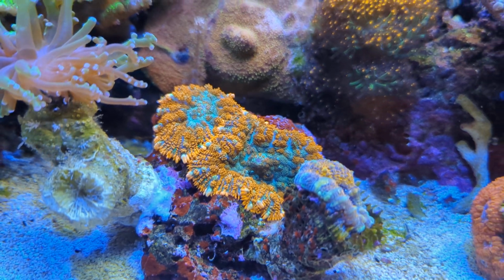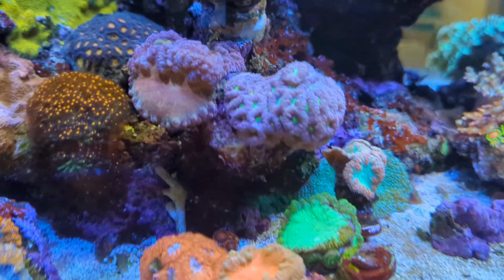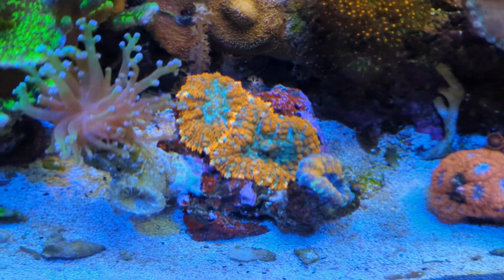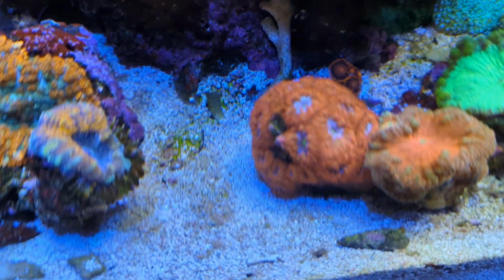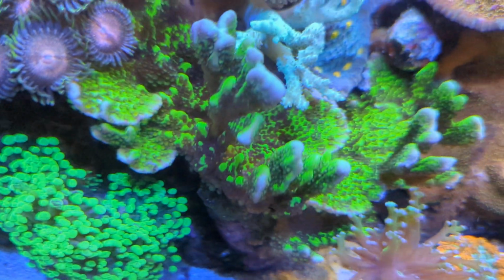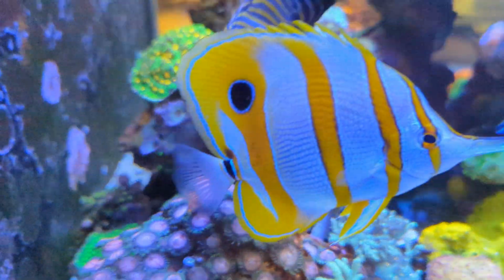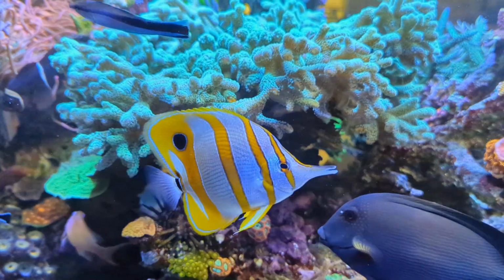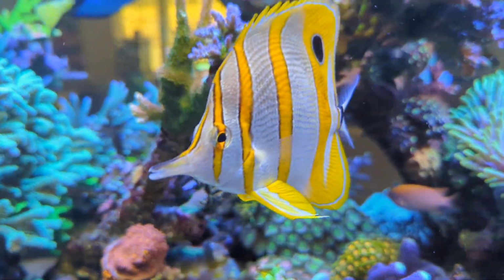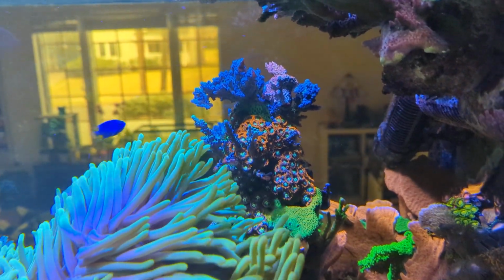I think this is Rhodopterus. That's Bastomusa. Last time the Rhodopterus touched the Bastomusa, so you see there is a damaged area. I hope they're going back. I think this is Confusa. The copperband butterfly takes care of my aiptasia issue very well, but she missed some areas, but it's okay.